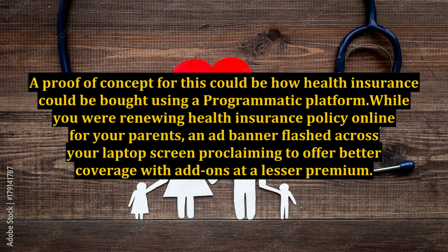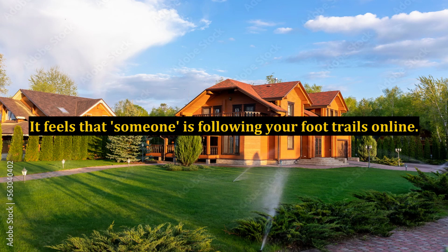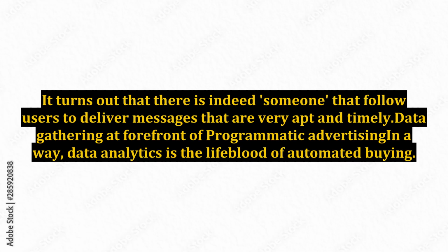A proof of concept for this could be how health insurance could be bought using a programmatic platform. While you were renewing a health insurance policy online for your parents, an ad banner flashed across your laptop screen proclaiming to offer better coverage with add-ons at a lesser premium. The message is so timely and apt that you could not resist clicking the ad. It feels that someone is following your foot trails online. It turns out that there is indeed someone that follows users to deliver messages that are very apt and timely.